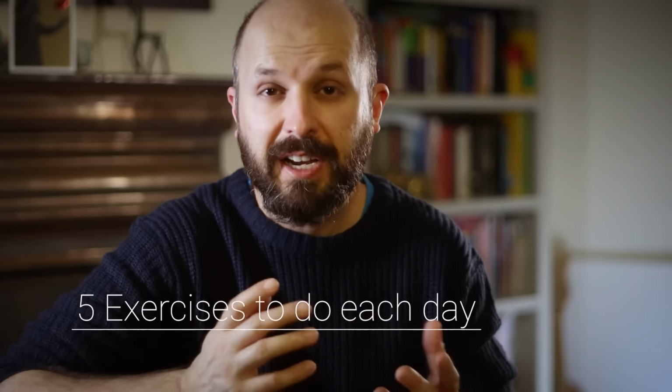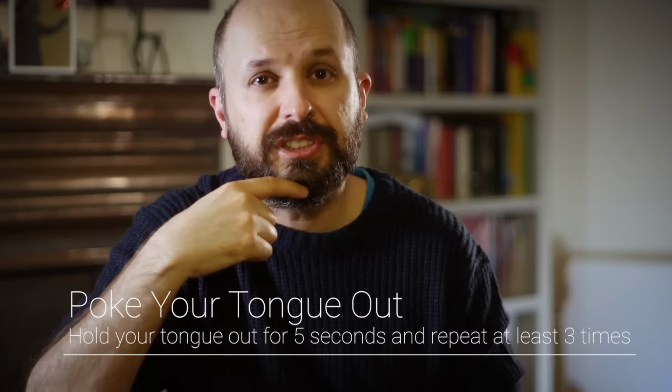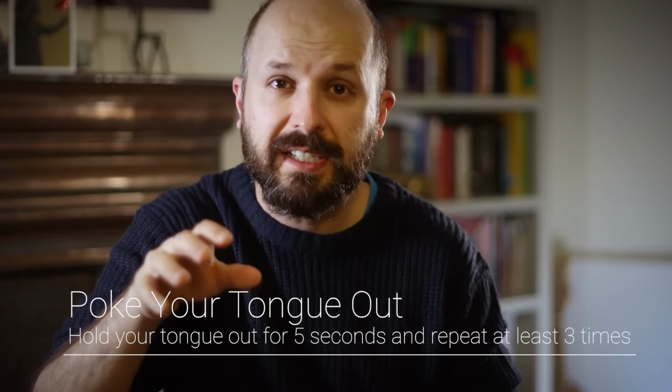So as I said, there are about 5 main exercises I want you to look at. And the first exercise is rather easy. All you have to do is stick out your tongue as far as it can go. You can either try and touch your nose or touch your chin, it doesn't really matter. But stick it out as far as you can and then hold it there for 5 seconds, sort of like that. I think it's rude to stick my tongue out in front of camera, I'm so sorry. So hold your tongue out for 5 seconds and then pop it back into your mouth again. And then repeat that about 3 times.